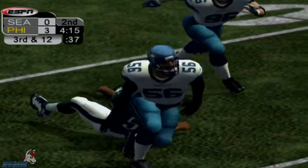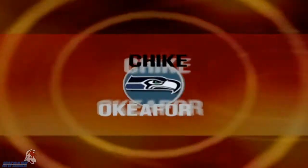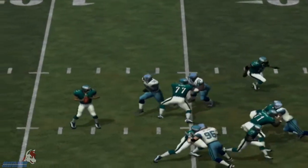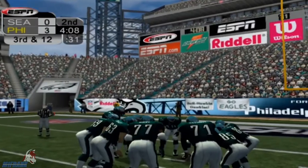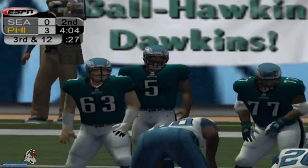O'Keefer gets the sack way back at the 12. T.K. O'Keefer gets the sack deep in the pocket. That's going to be a sizable loss. Watch this. Oh, yeah. That's going to push him way back. Great defensive play. They forced that one backwards, and that's going to make this third down that much harder.